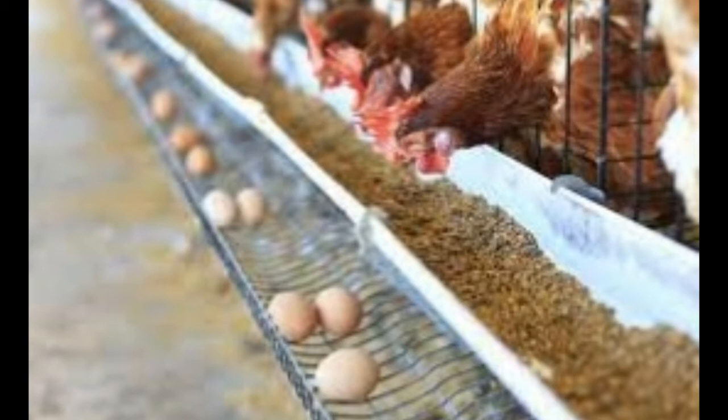Once the mating is done, the sperm travel to the infundibulum, and this takes almost 7 days. So, you can expect fertilized eggs only after 7 to 10 days of mating. The hen may continue to produce fertilized eggs for the following week.